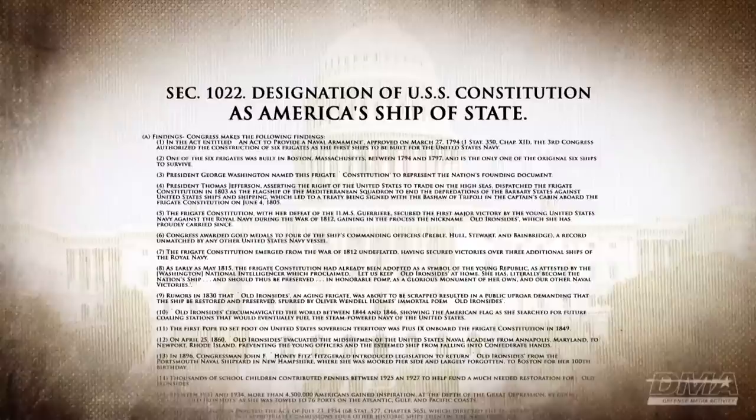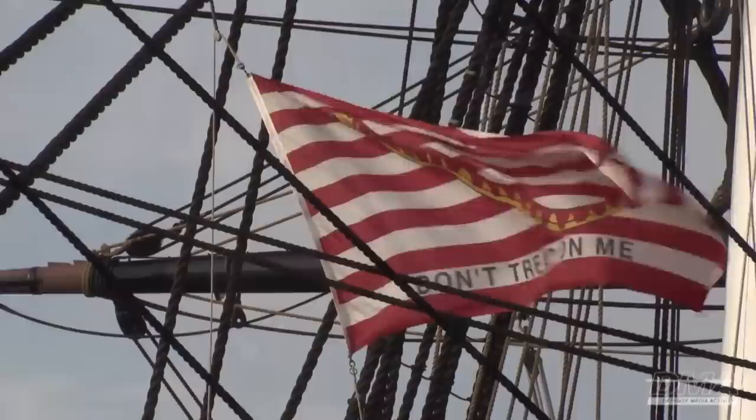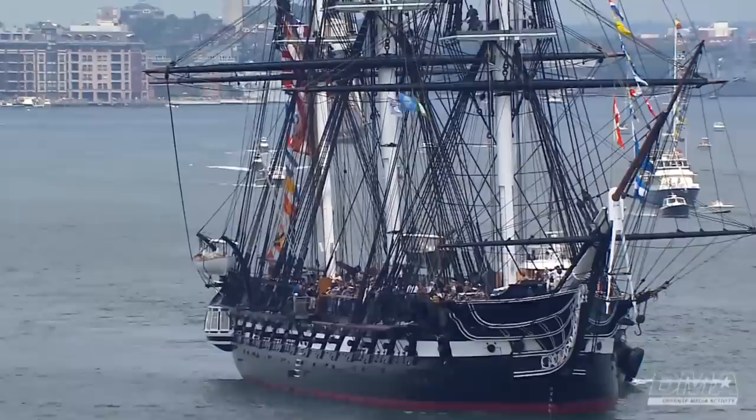Designated America's Ship of State, Constitution was given this title by Congress on October 28th, 2009. USS Constitution is the only ship of state anywhere in the world. I think it defines, this is the flagship of the United States Navy. I mean, I'm sure there's some people who may disagree with that, but I think this is where our Navy began. I mean, we were formed during the Revolutionary War, but this is really where our Navy took off in the War of 1812.